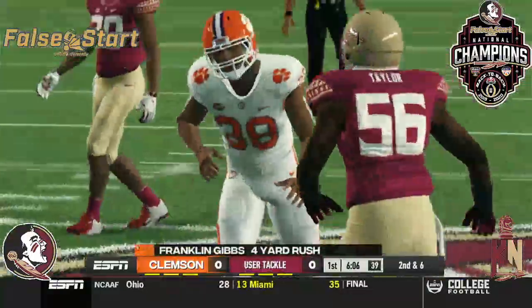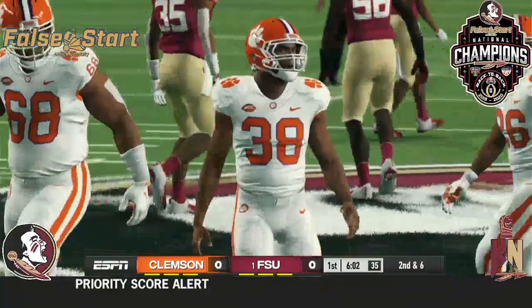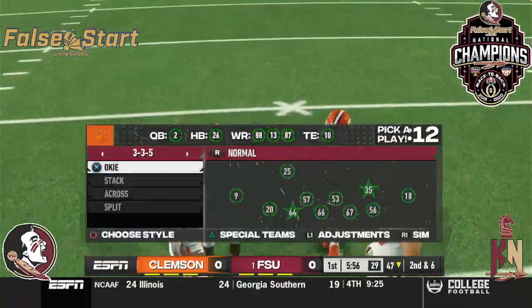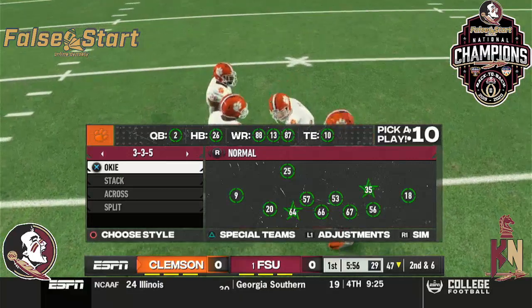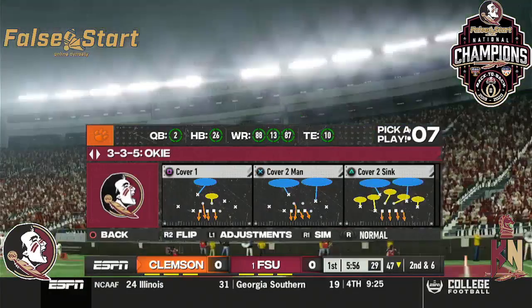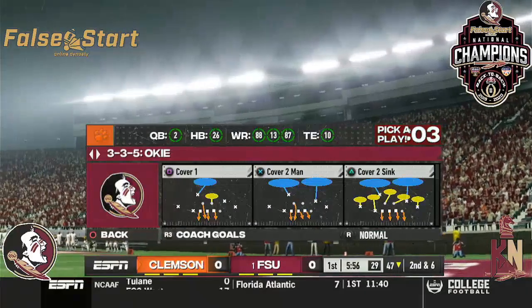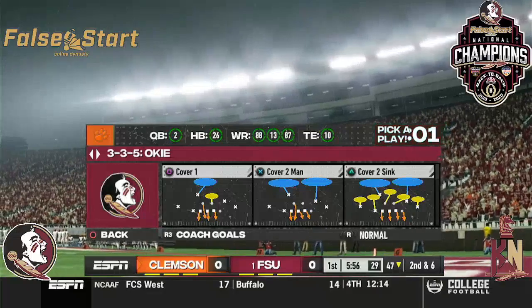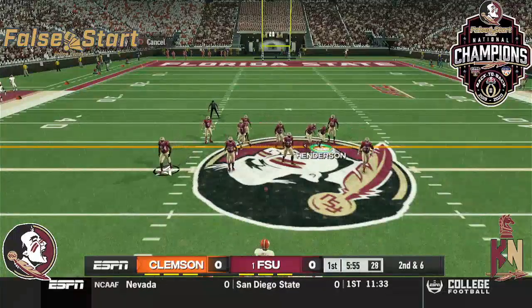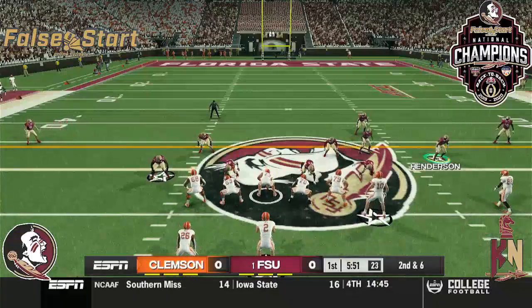Gibbs gets about 4 yards on the play. That's a gain of 4 on the play. That makes it 7-6. Second and 6 coming up here. Ball on the 47-yard line.